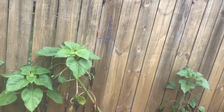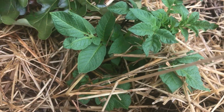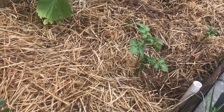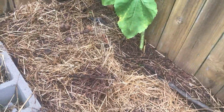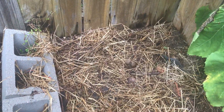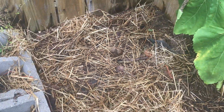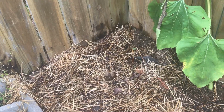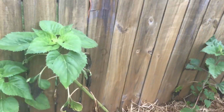And the potatoes that were in here, some of them are growing. I see 1, 2, 3, 4, 5, 6, 7. I did have more over here. I know I showed you in another video, and the chickens dug them up. And they're just sitting there, so I don't know what I'm going to do with them. I guess I can put them back under there for the fall. See if I get any from the fall. So I'm excited about the sunflowers.